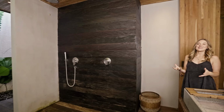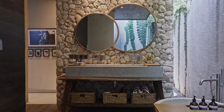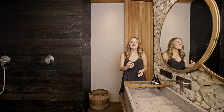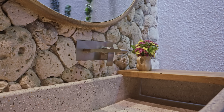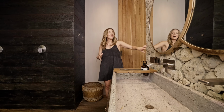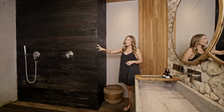The bathroom here at the rear is very private. It's very common to have an outdoor bathroom in Bali. Very much have the climate for it. Consistency again with the materials. So again with that terrazzo and that custom deep basin that we've got. The limestone. It's got the integration of darker timber here, which I quite like.